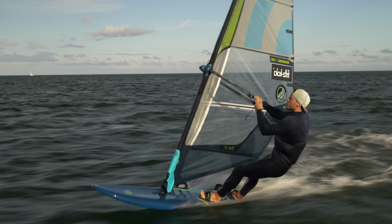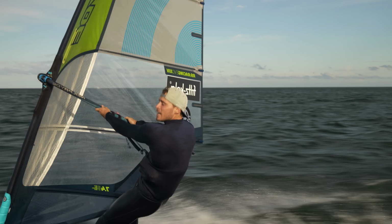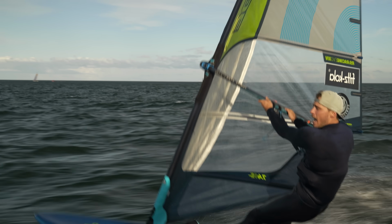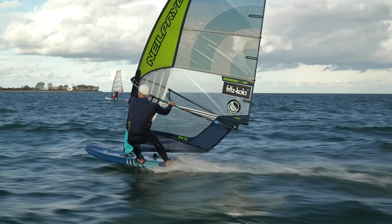So in light wind, you're gonna want the sail as upright as possible. And in order to achieve that, you're gonna move your hips up like that. The sail's gonna come more upright, it's gonna work more efficiently, and it's also gonna allow you to rail your board better. Now you'll want to get your board into a position in which it can fly over the chop.